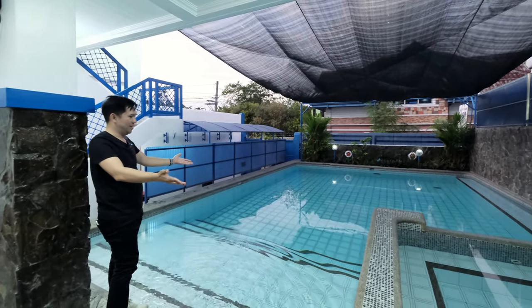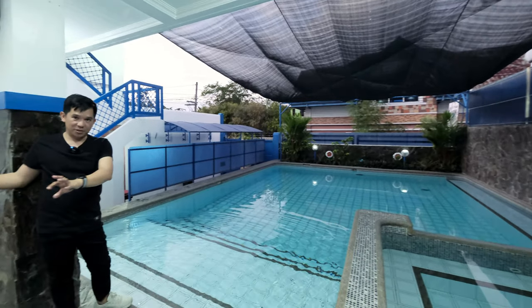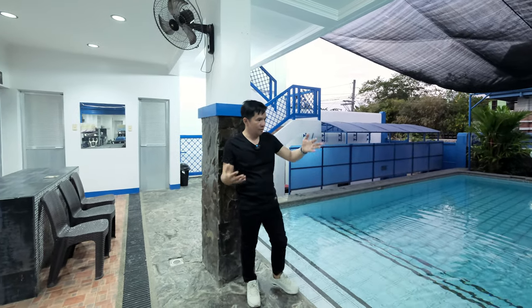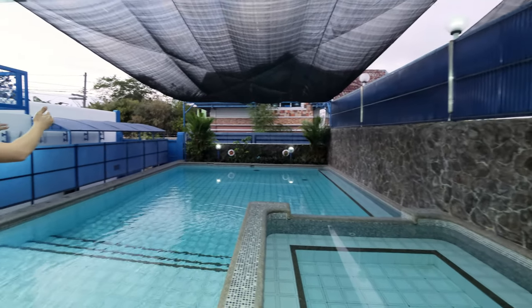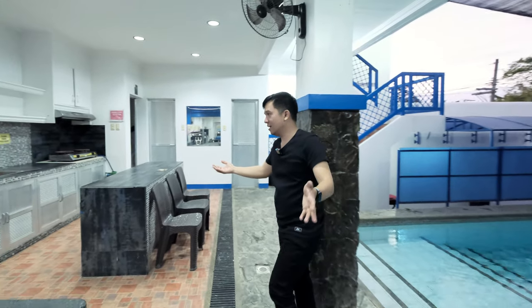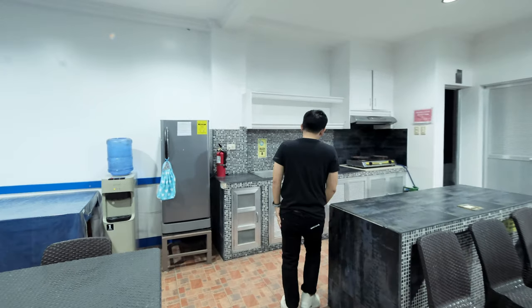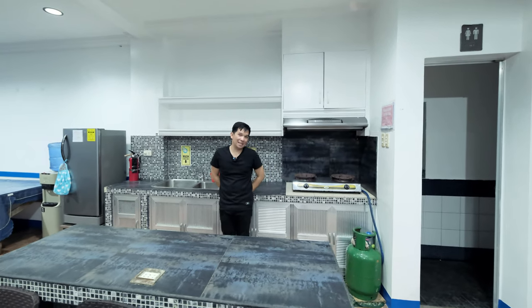Okay, it's heaven. So right now, this is the 150 square meters yung first title nila. So you have the jacuzzi area. You have big size swimming pool. Of course, you have the net. You have the parking area and the kitchen area. Ang ganda! So, wala ka nang hahanapin pa kasi kompleto na siya, di ba, Benji?